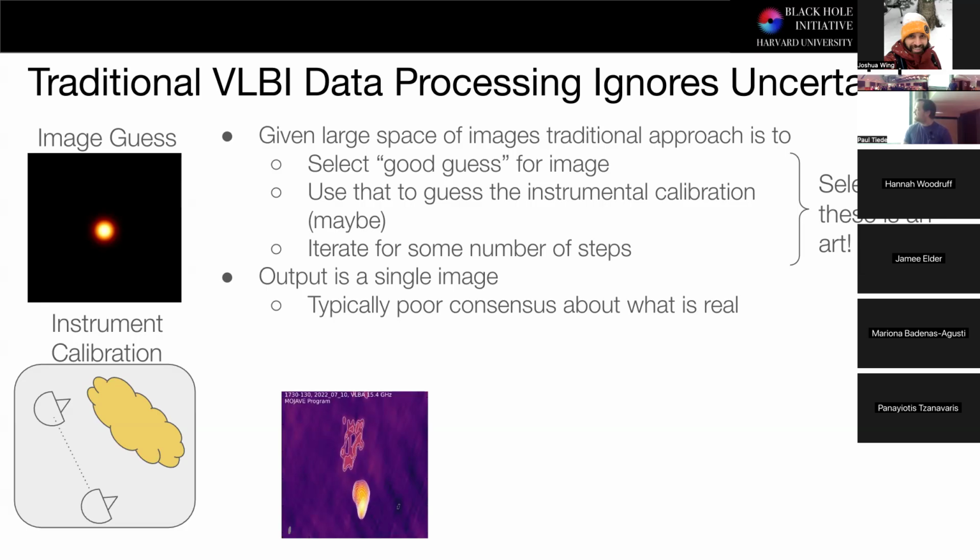For instance, this is an example of an image that you might get from some sort of VLBI program. This is from MOJAVE. A traditional VLBI astronomer would be like, oh, look, this core region is bright. We probably believe this. There's some fluffy stuff up here. Maybe there's some emission here, but I might not know the details.